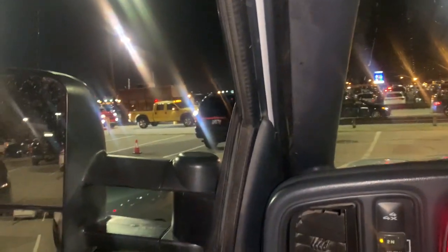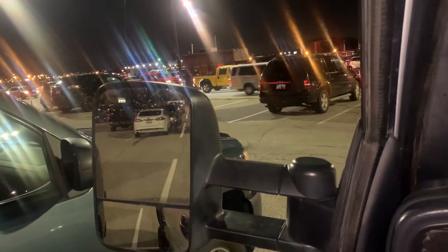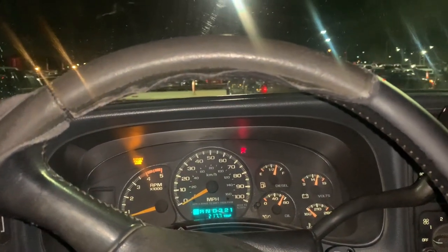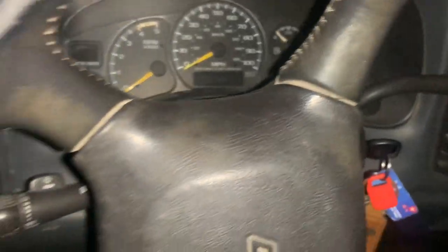Startup. Look at that 6 liter though. That thing sounds beautiful. It's a shame they're so unreliable. I gotta say, this truck does sound pretty good. Okay, let's get out of here. And we're home. This was a fun day.